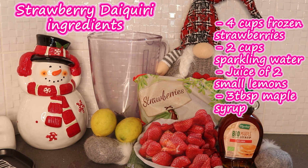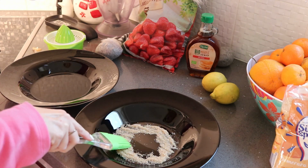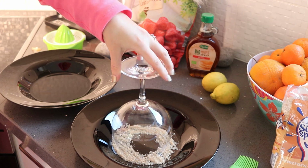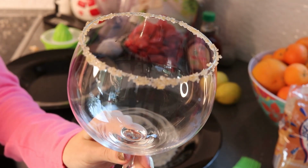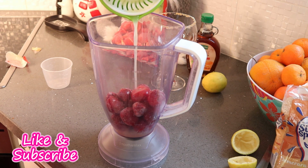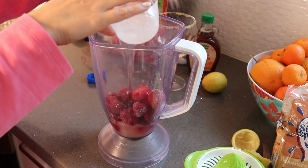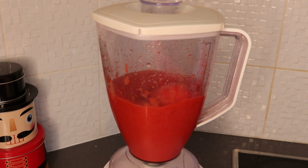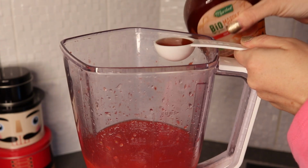Strawberry daiquiri has always been my favourite, and it requires so few ingredients. To dress the glass, I make two shallow bowls, one with a little water and one with grainy sugar. Dip the lip of the glass into the water and then into the sugar to make a beautiful sugar rim. You can do this part in advance, it'll set lovely. Pretty, right? For a huge glass like mine, you want 4 cups frozen strawberries, 2 cups of sparkling water, the juice of 2 small lemons or a big one, or you can get your hands on some limes, use lime. Whiz it up in your blender and then add maple syrup to taste. I used 3 tablespoons and I found that was perfect for me.